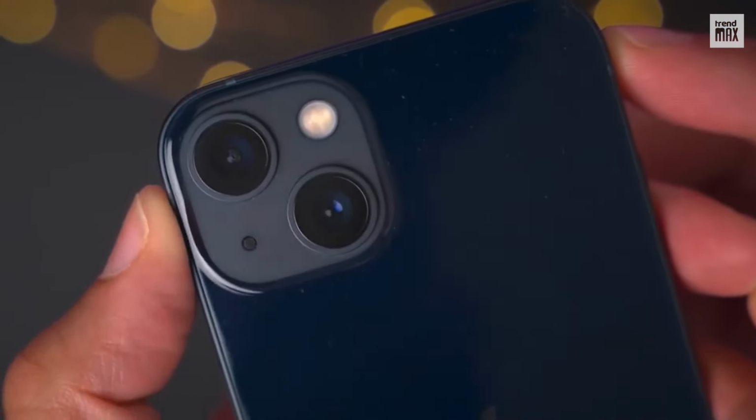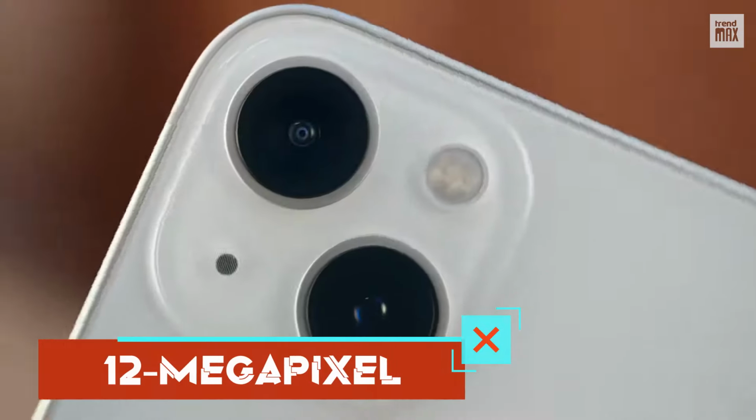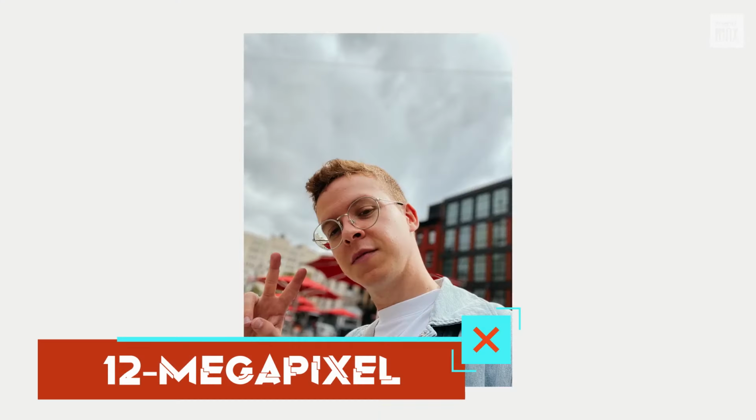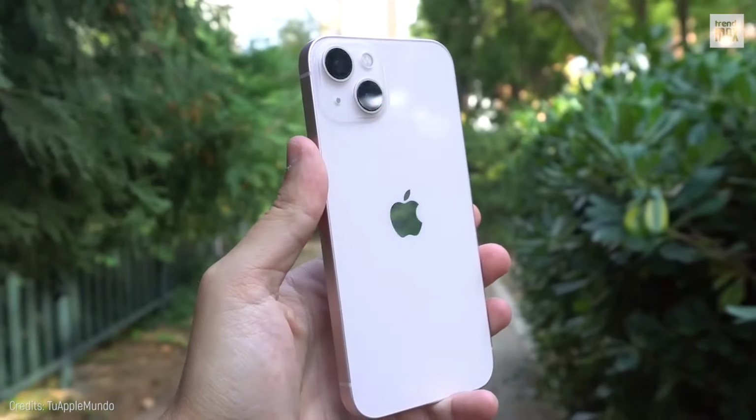Regarding pictures, it has 2 rear cameras, one of 12 megapixels and a wide angle of 12 megapixels, which record in 4K, and for selfies, it has another camera of 12 megapixels on the front. I love how complete it is.